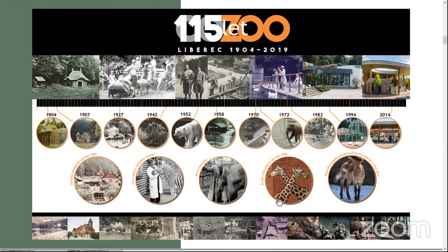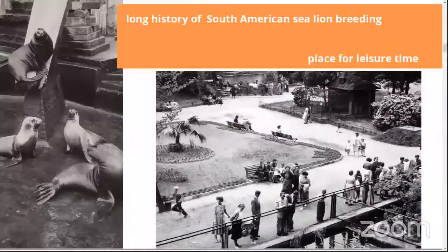Nowadays, we focus more on animals which don't need so much space, or we try to adjust it according to the animals' needs. Here are some pictures from the history. We have quite a long history of South American sea lions breeding. We are quite successful in that.